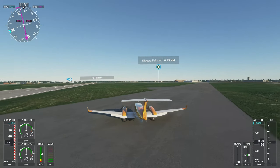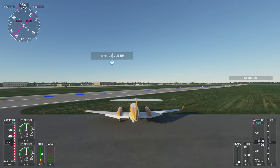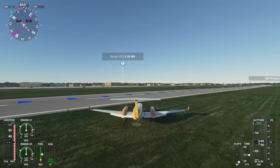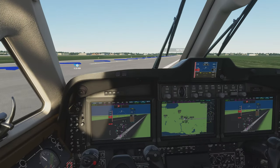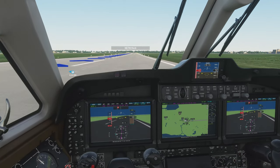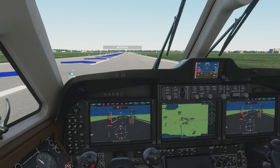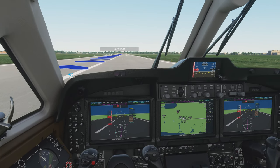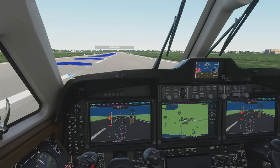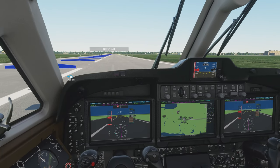And pivot on the left brake to some extent. Oh, that way. Okay. Oh, that works. I'm gonna do that from the inside. Okay, I've got the throttle set a little bit too high. We're going too fast.